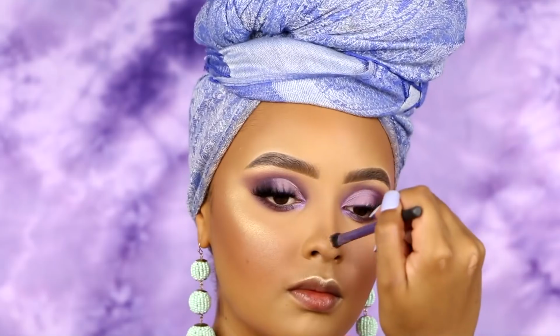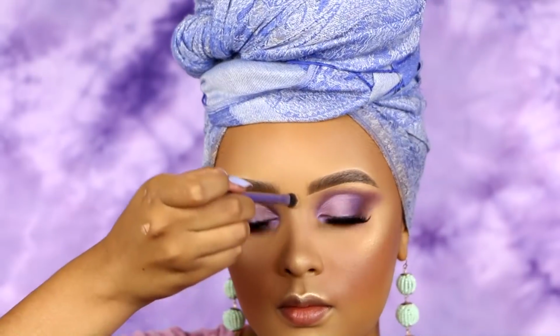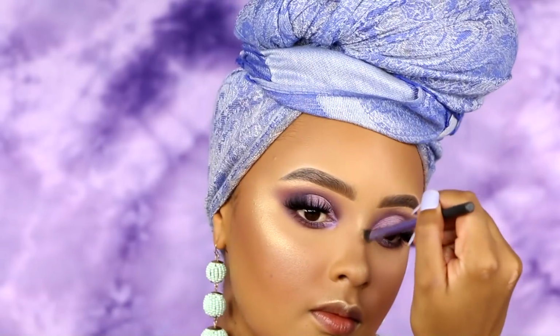girl, because in person she looked a little crazy. I'm just warning you guys. But honestly, the highlighter had a really good formula. It was really gleaming. I was shining.